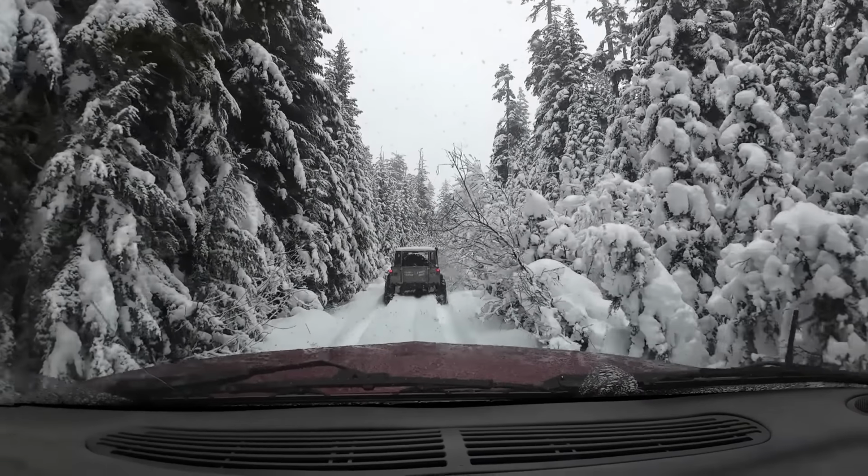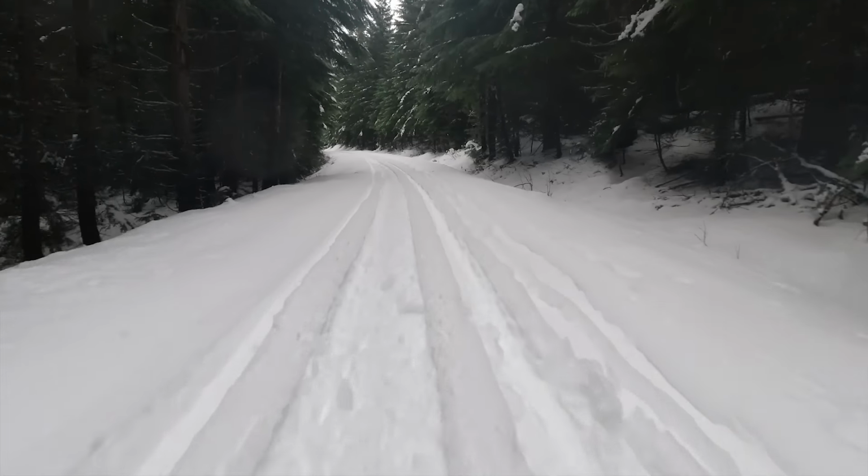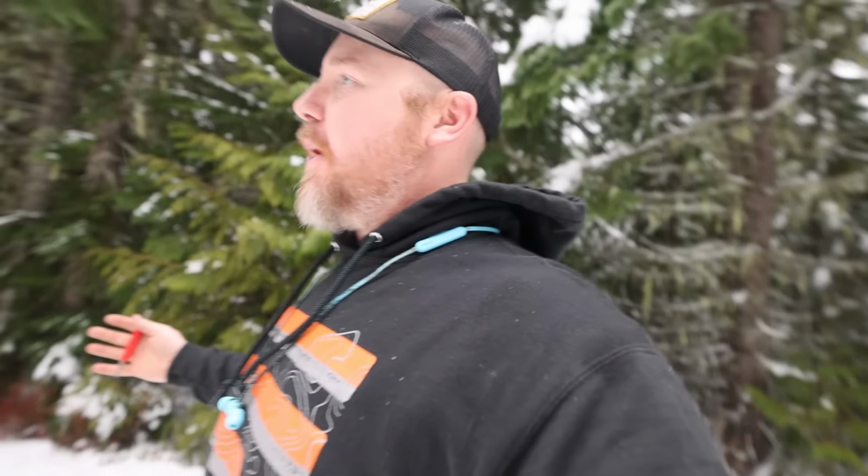More or less, this is just a continuation of me testing these Icelandic snow tires. It's an excuse to get out with the boys and just see what the snow levels are like in this new area that we've never been to. It's time to air down. I was at like 20 when I came off the trailer. We went down to 5 and there's like no bulge. So I'm not sliding around yet.